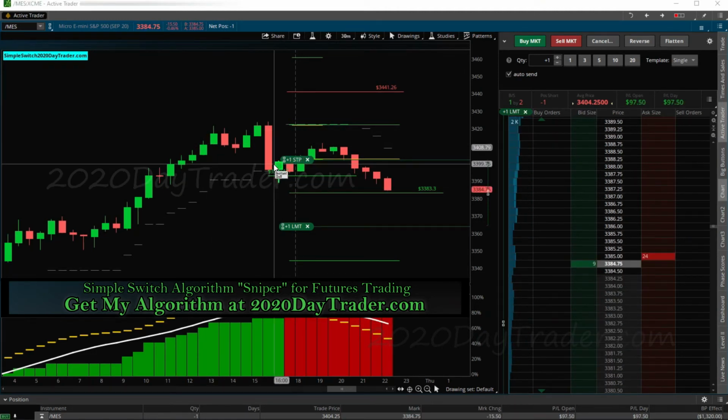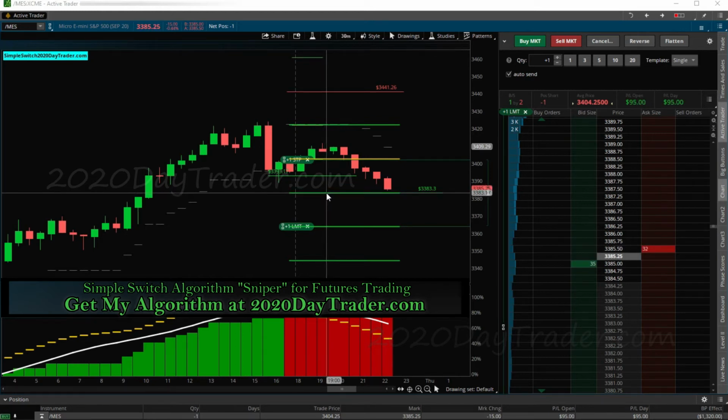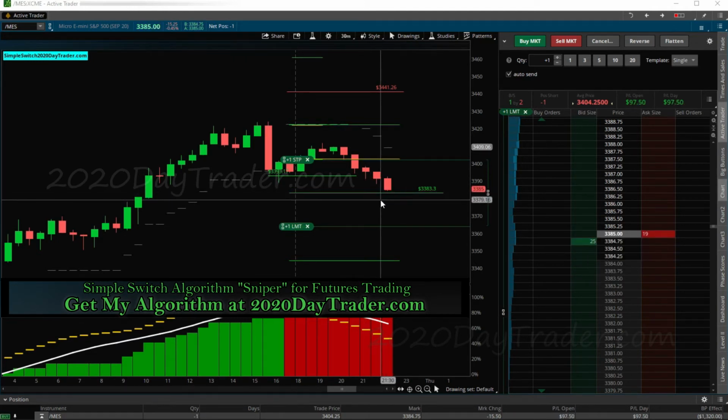All right, so we're approaching this first target here. As soon as we get to this target, I'm going to move my stop down there. And then, maybe if we get lucky and it runs, awesome. And if it backs up and gets us out, all good. We got our target, and that's what matters. Everything else is just bonus money. So hopefully we can get our target. We're really close to that. Okay, cool. 33.83, 33.84. We're like $1 off.